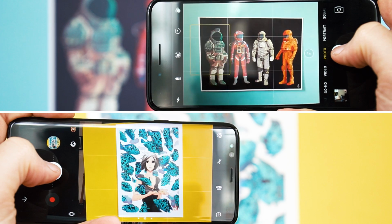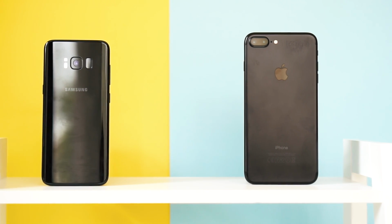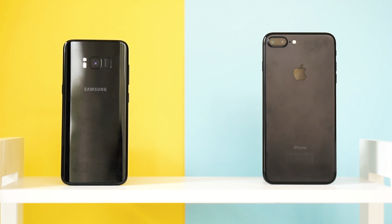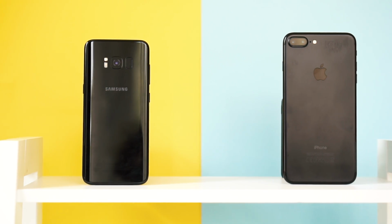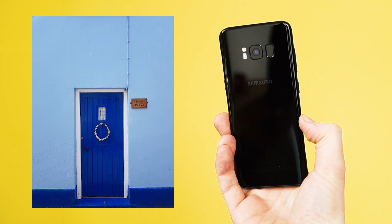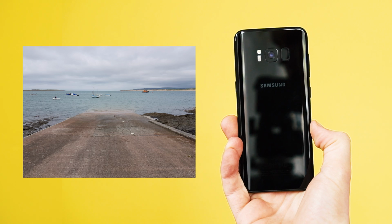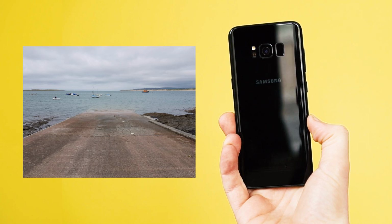So that rounds us off for this camera comparison. Declaring a winner here feels a little redundant because I think a lot of those photos are going to be down to your personal preference on which you like. As I've already mentioned, for me, I like those bumped up colours in a mobile camera. I think they're perfect for social media sharing, so for that the S8 would be my go-to camera.